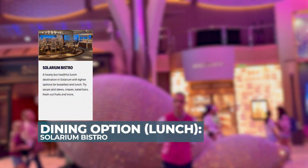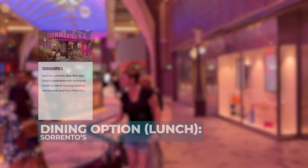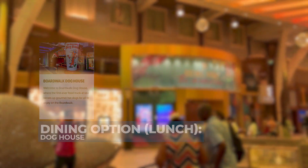There's also the Solarian Bistro. There's Sorrento's, which is a pizza place that you can go to. There's Cafe Promenade, and there's also the Park Cafe. And there are a couple other places, El Loco Fresh, and then also the Boardwalk Dog House. So those will be probably your main options for lunch on board the ship. Now, there could be other options that are special for your sailing. So you'll just have to check your Royal Caribbean app to see what other options might be there.